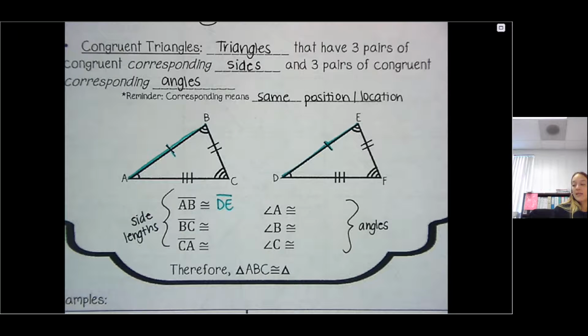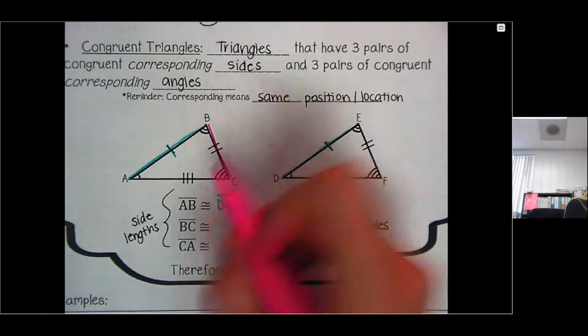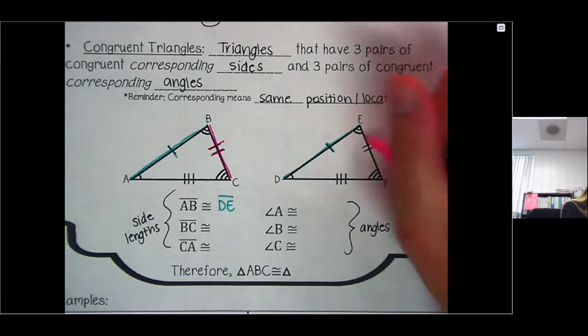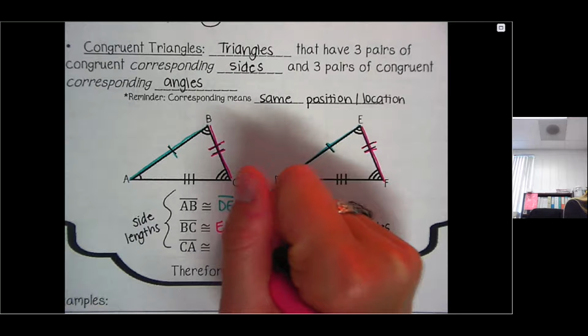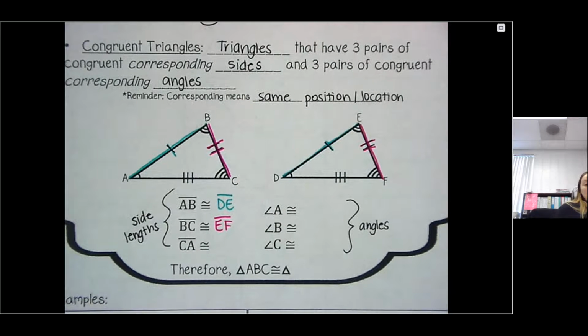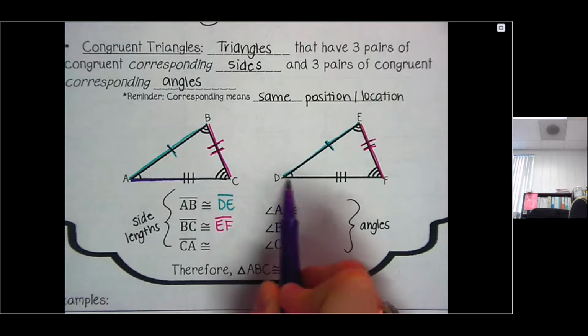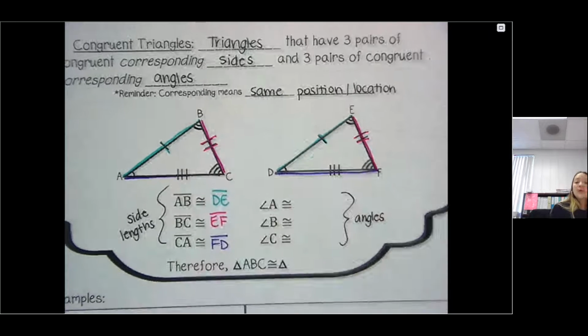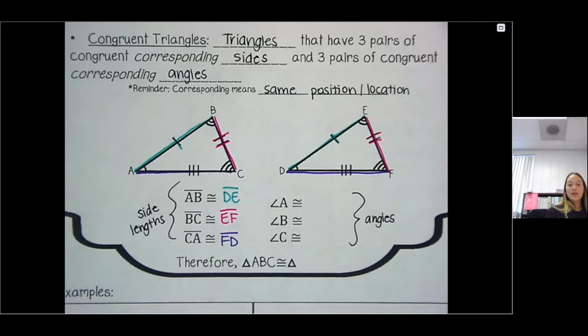Next one is side BC, right over here with the two tick marks. Which side is BC congruent to? EF, good, and again, it has to be in the same order. Now be careful with the last one. The last one says side length CA is congruent to FD. Good, you have to go in that same order, FD. So all three of those side lengths are congruent.